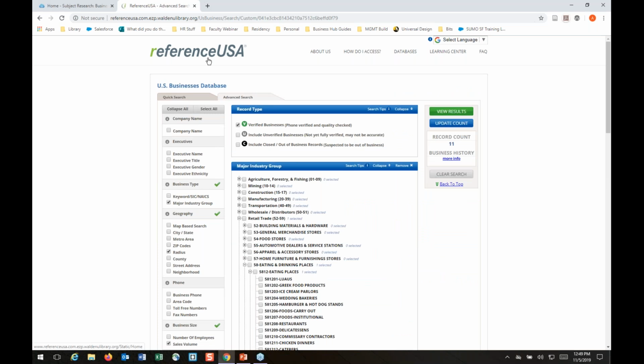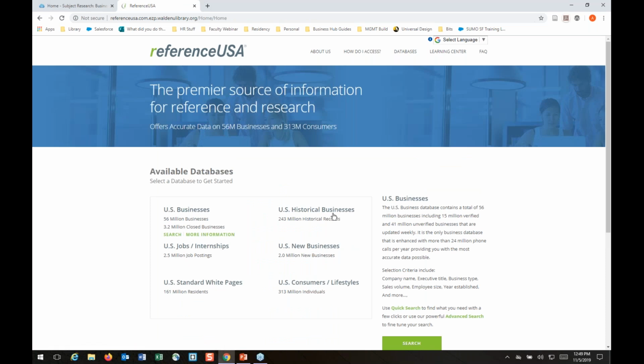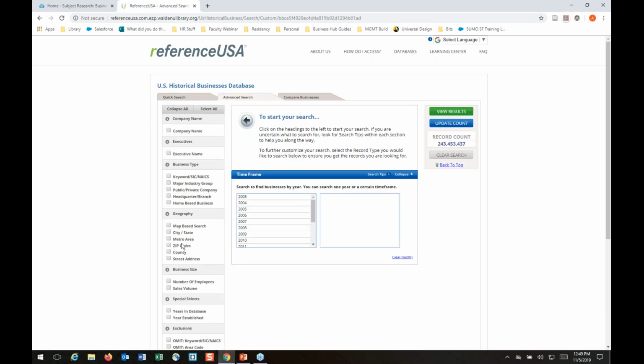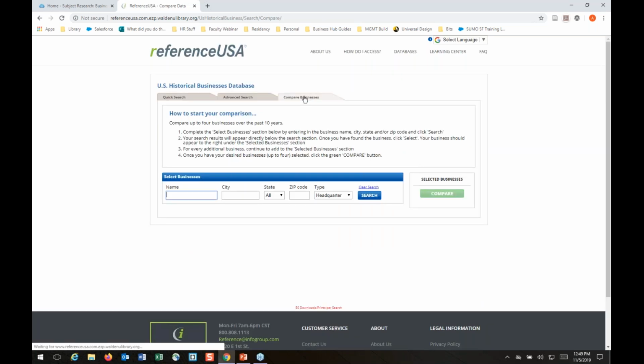So that's the general US businesses database information that they have. I'm going to click and go back to the home page. So one of my favorite things to do in here is look at the historical businesses information. So again, you can search by a company name and look for historical database or historical information if you want to. You can do an advanced search very much like we just did in that previous one, or you could come in here and compare businesses.